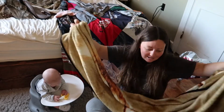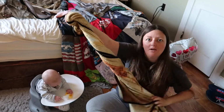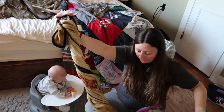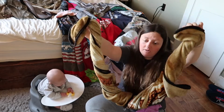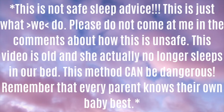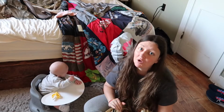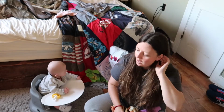Okay, so you take a blanket. This is what we do. I'm just showing you what we do. We twist it around like this, so it forms kind of like a barrier or a wall. And you put it in a U shape, and the baby's head is at the top here, and their feet are at the bottom of the U. And this has helped too for her not to roll into us. Because even though she has the same instincts we do, she prefers to sleep on her belly, and it's really hard on our bed for her to flip onto her belly when she's in this.